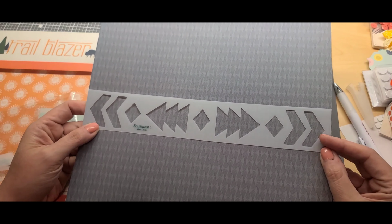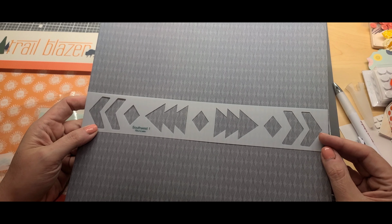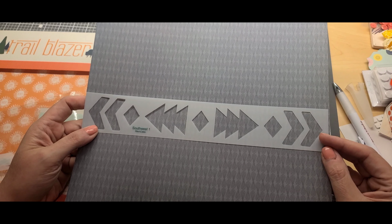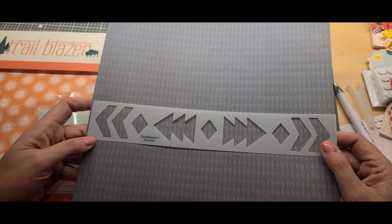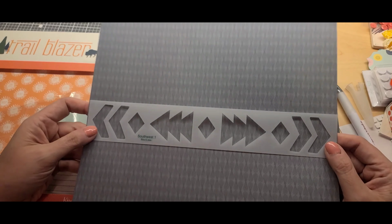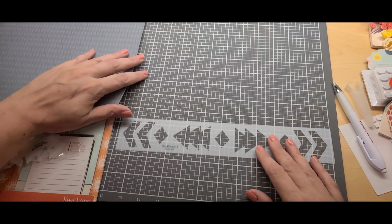You could use a chalk pen to trace it in. You could do so much with that. That is neat. I can't wait to see what people do with that. You can just paper piece it. You can do little pieces and fill it in. So much to do with that. That is very cool. It's called Southwest. All right, so that's the first board, the first template.